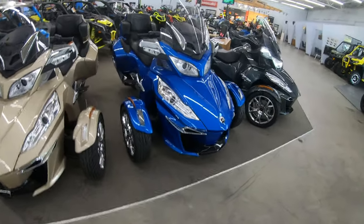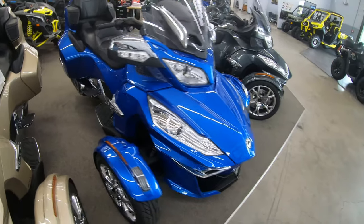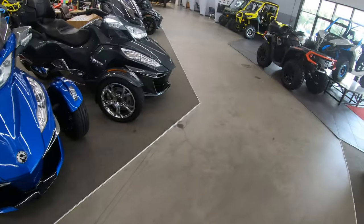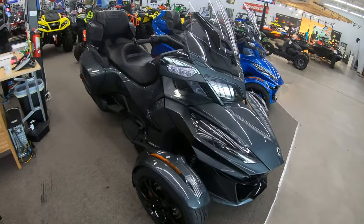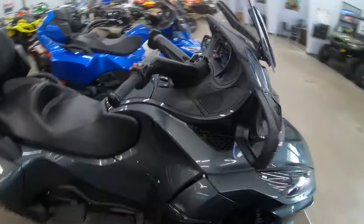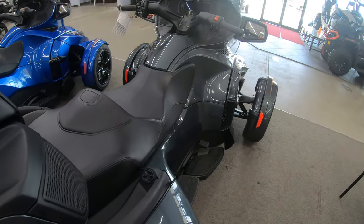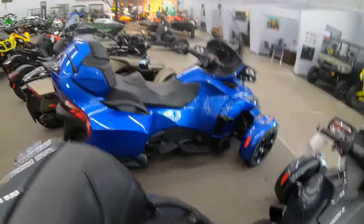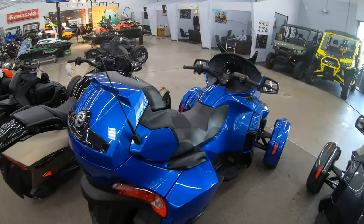And while we're looking at the Can-Ams, I'd just like to give you a brief tour of the inside of the dealership here. They have a great array of motorcycles of all different varieties. And currently we're looking at the Can-Am, and you can see we saw some up front, and there's more inside here under the showroom, the air-conditioned showroom, which is very comfortable.